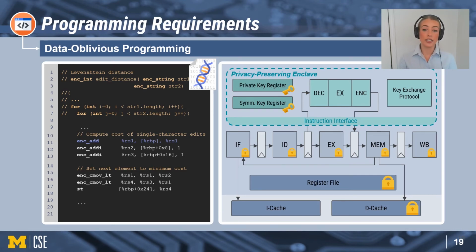Even if these operations are prohibited in the enclave, they may occur in the pipeline due to a malicious process manipulating program execution. But these operations only have access to the ciphertext since they're computed in the main core, so they cannot leak private data.